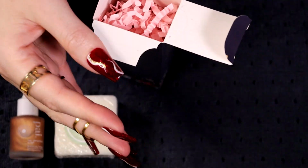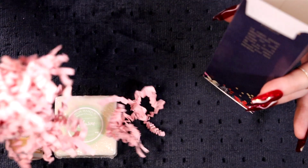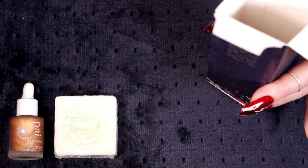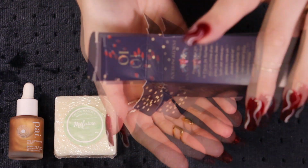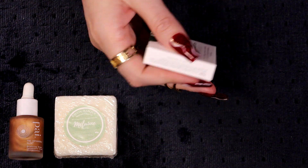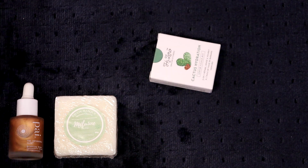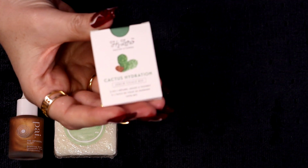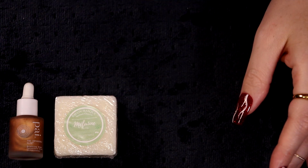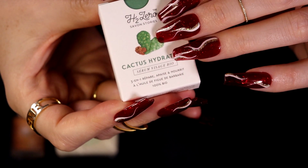And some more squirmy worms. Oh, I think I recognize this. I feel like I've had this before. Yes, I have had this before. It didn't agree with my skin, but it smells amazing. Yeah, it does.